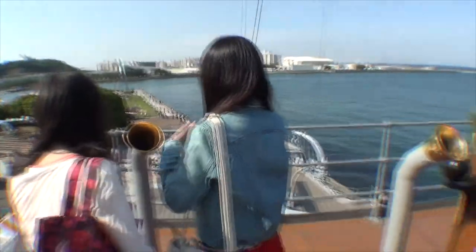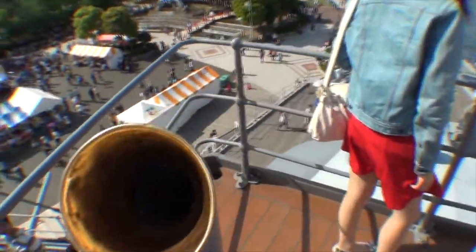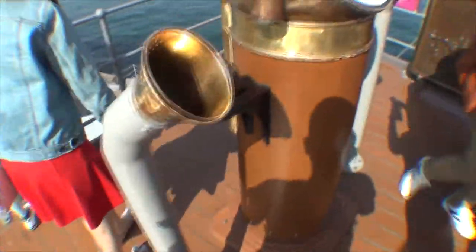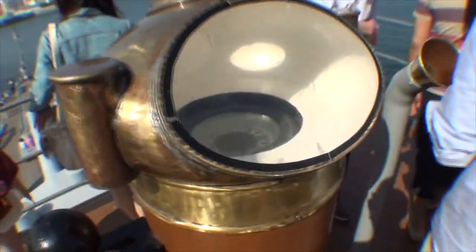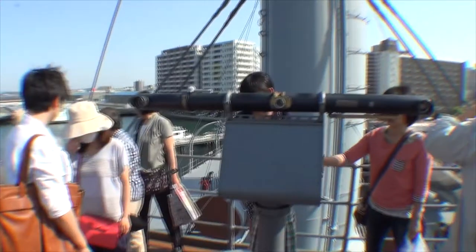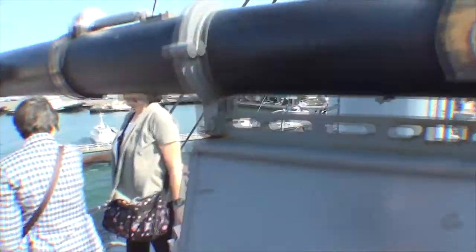So, there you go. These are the sound-powered telephones. Old school version. Can you hear me? Guess not. And I guess that's how they would communicate with each other, like from the bridge to up here for topside watch standers and stuff like that. So they have a navigational compass right in here, as you can see. That's what they would use to communicate with the bridge downstairs. Then you have telescopic lenses here.